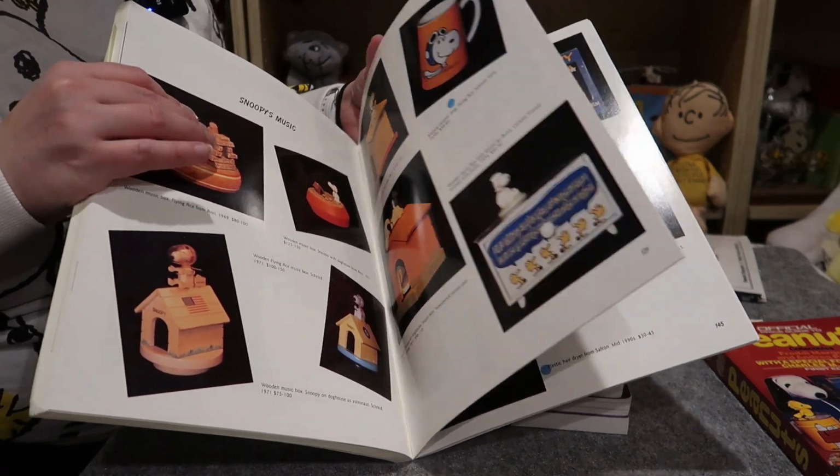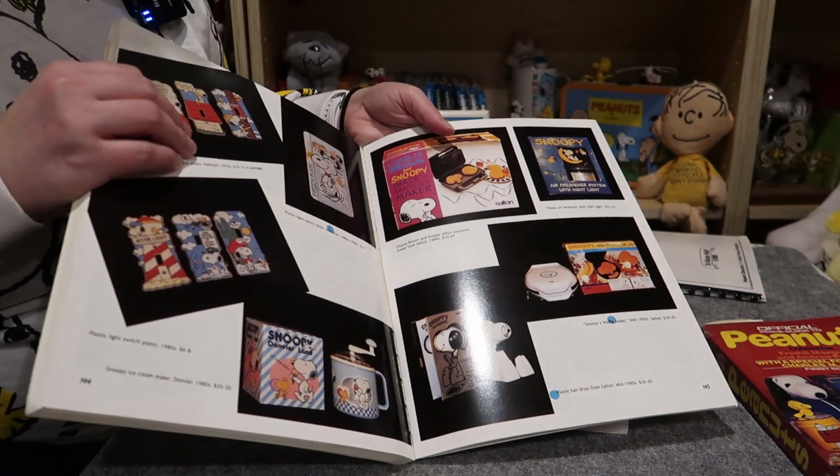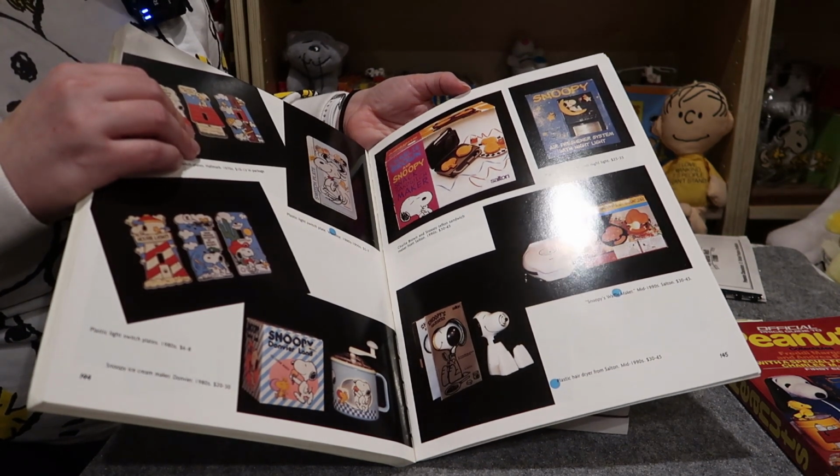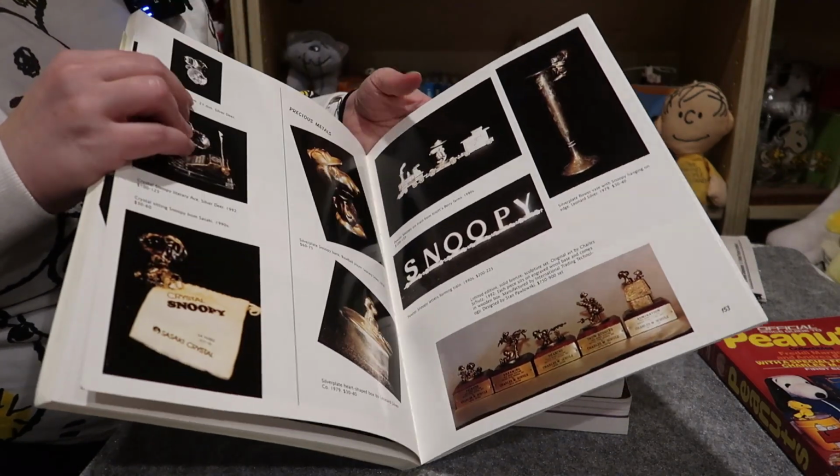So if you want to sort of live vicariously, these are great, but I don't think I would use these as everyday guides.